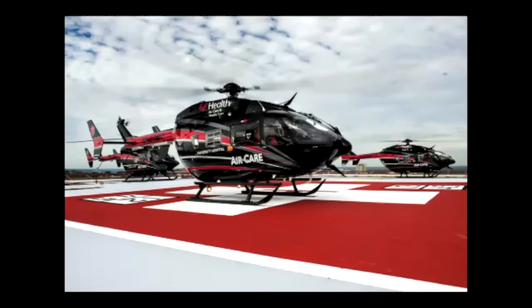Or best case scenario, probably. There's probably about a 10-minute scene time to land, assess, load, do all the stuff, and then take the patient away. And then it's probably at least another 15, 20, maybe more minutes to the comprehensive stroke center where you're actually trying to take the patient. And so bear in mind that you do burn up a lot of that time.